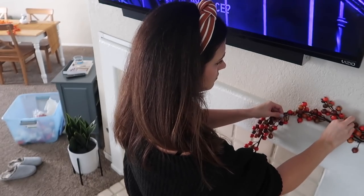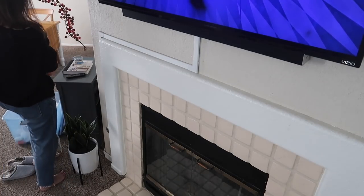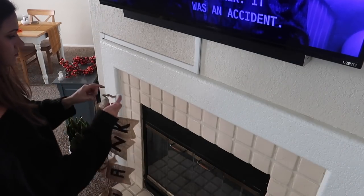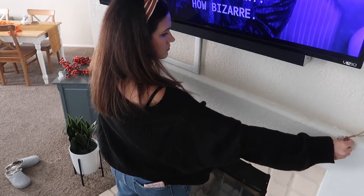But I went ahead and hung a little banner that I have that says "Give Thanks." And I really like how that turned out. It's actually what I did last year in this area, and it always adds just like a fun neutral pop.